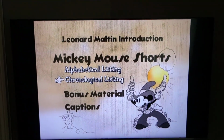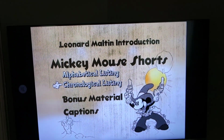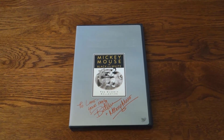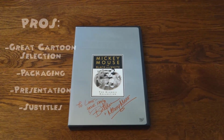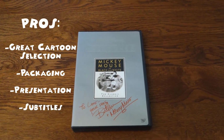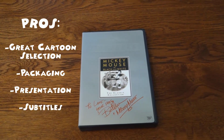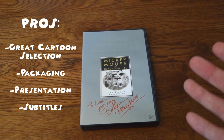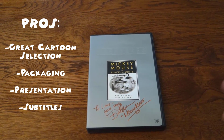Now let's talk about the pros and cons, and then the final verdict. All right, pros and cons for Mickey Mouse in black and white. Pro number 1 would probably be the fact that this DVD has a great selection of classic black and white Mickey Mouse shorts. Honestly, I think all the Mickey Mouse cartoons pre-1939 are probably up there as some of the best theatrical shorts ever made, in my personal opinion.